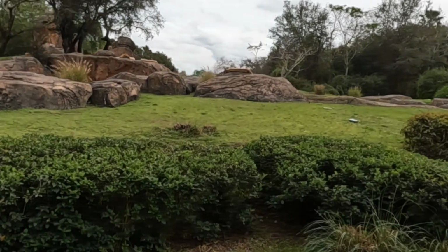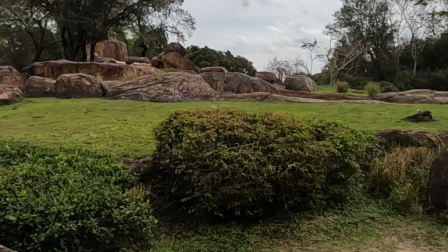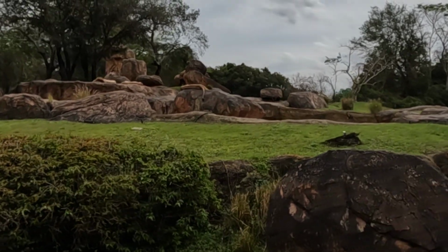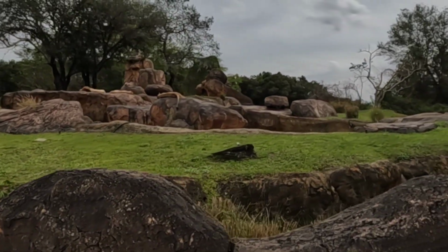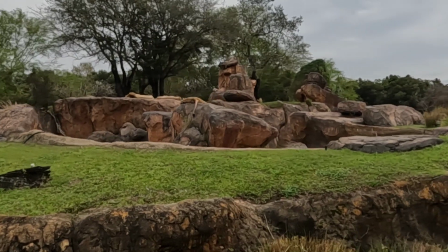That's because lions are nocturnal. During the day, lions can only see as well as us humans, but at night they can actually see about 6 times better than us, so they have quite the advantage at night.